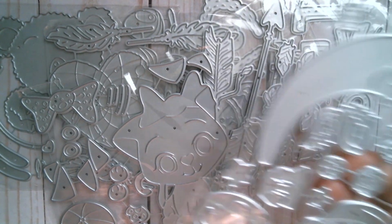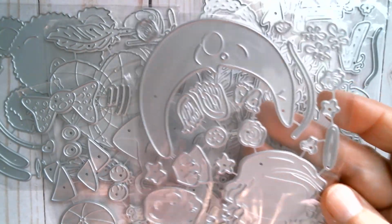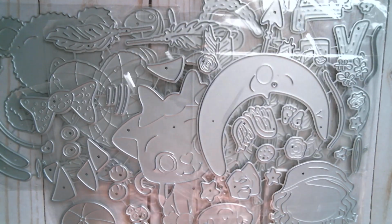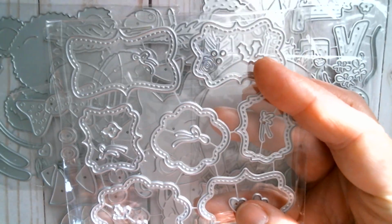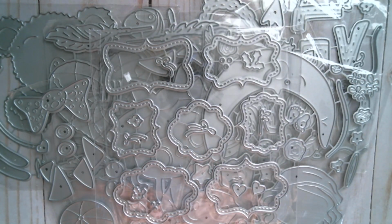And I have a little girl that sits on top of the moon, I think. And these are really sweet. Tiny little labels. And you've got themes that you can put with them, like some holly and berries. You've got little bows and Christmas ornaments. So that's going to be nice for either printing off or stamping little sentiments.